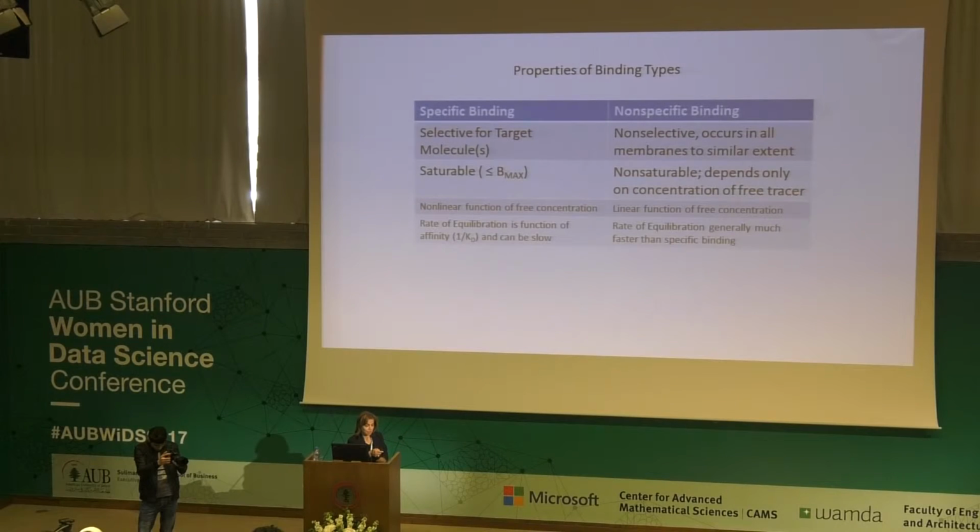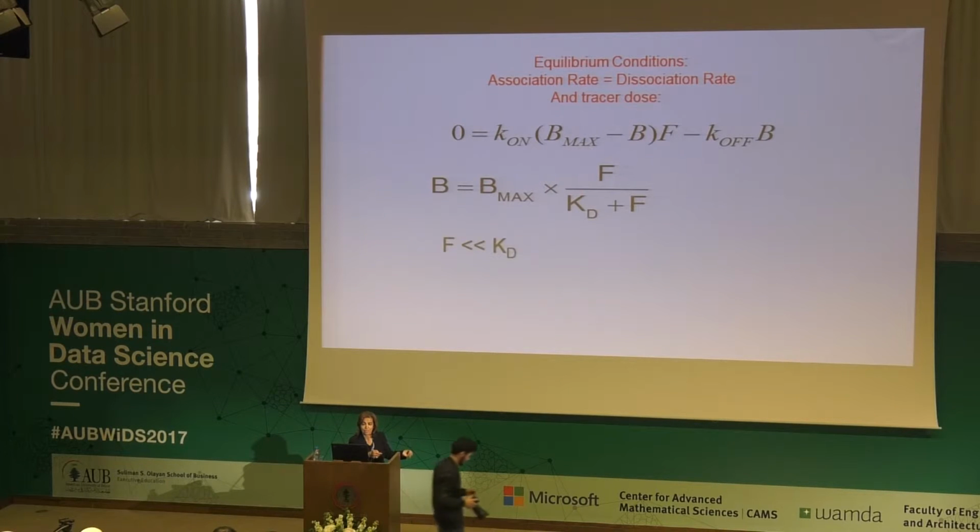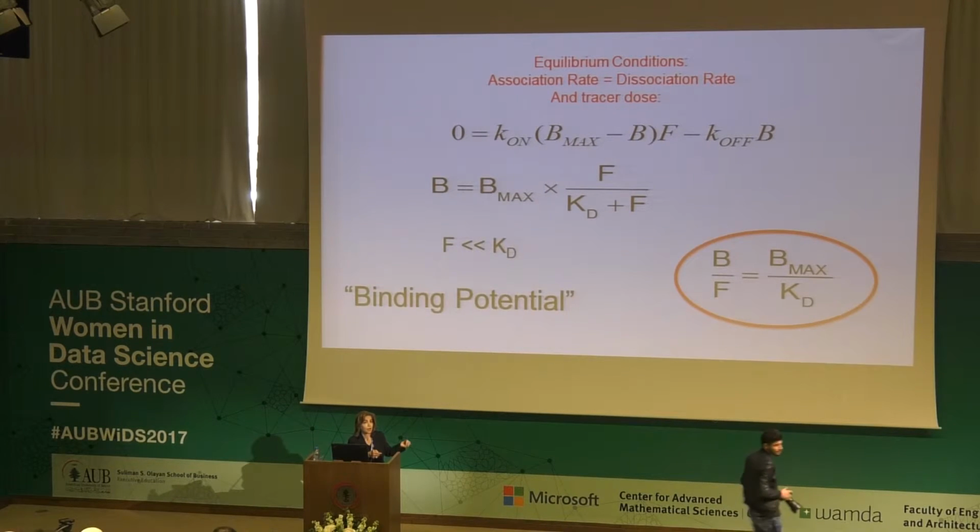So these are some of what I've mentioned about the properties of these two. And basically what the kinetic modeling will do is derive a binding potential that is an estimate of the number of targets in that brain region. I'm going to skip the mathematics here to tell you that within an experiment you need to reach that point of equilibrium, and you also need to be at a tracer dose. So there are specific technical issues to derive the outcome measure, which is Bmax over Kd.